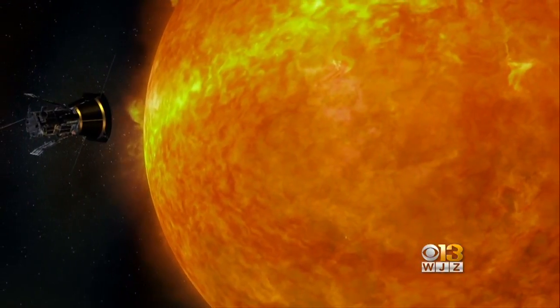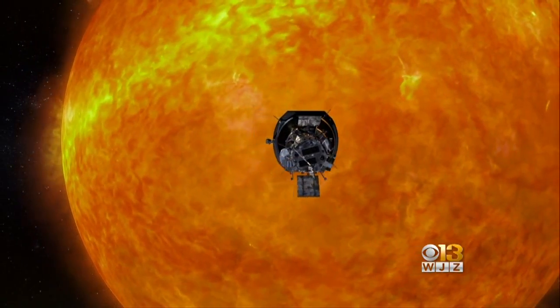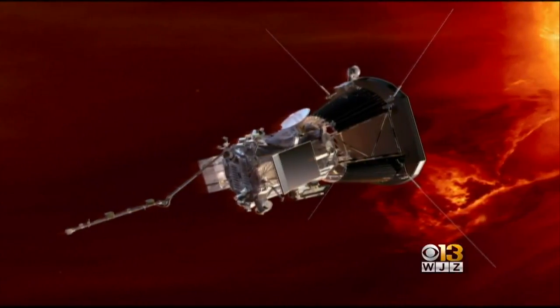To survive, the probe and its instruments will be protected by a heat shield. The top of the shield will be 2,500 degrees Fahrenheit. The bottom of the shield will be about 600 degrees Fahrenheit, and the rest of the spacecraft works at a warm room temperature, about 85 degrees. Kept cool by pressurized water.